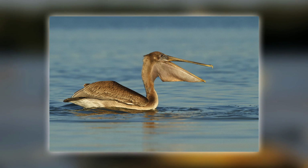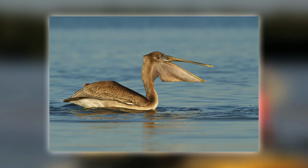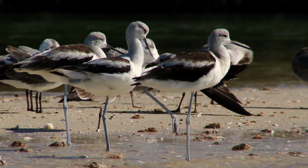Let's ease up here a little bit. I've got some pretty good pelican stuff. Let's ease up here and see if we can get those avocets. Those are really cool birds.